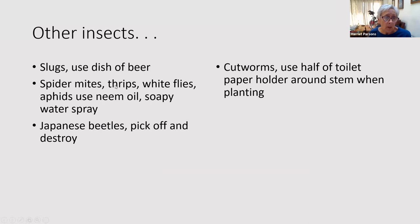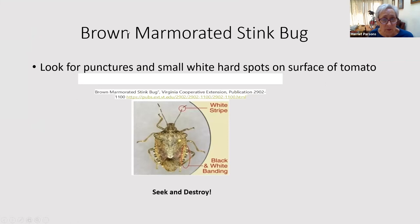Now, listening to all this, you probably think, are tomatoes really worth it for all this work? Yes, they are. And so I want you to do that. Okay, another bad guy, that brown marmorated stink bug. Every single one of you knows what the stink bug looks like. So get rid of him. I knock him off into the soapy water. You want to seek and destroy him. You can tell that you have him because you'll see small punctures and small white hard spots on the surface of the tomatoes, then start looking for it, okay?